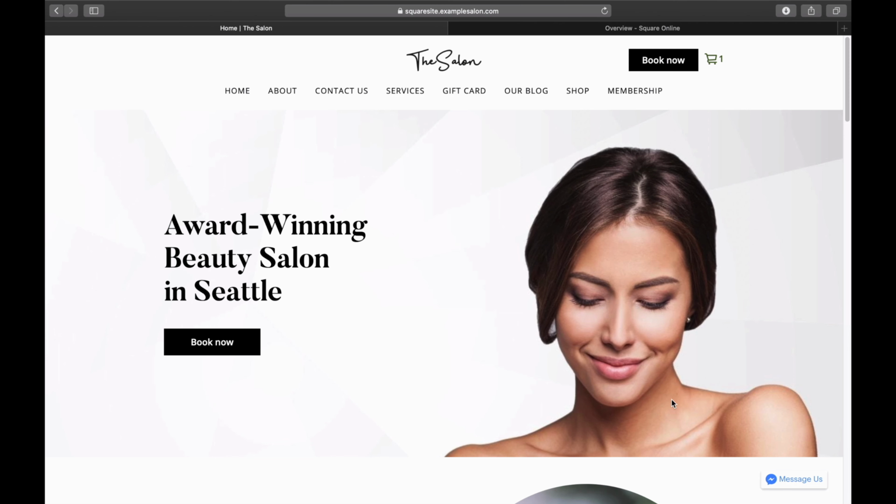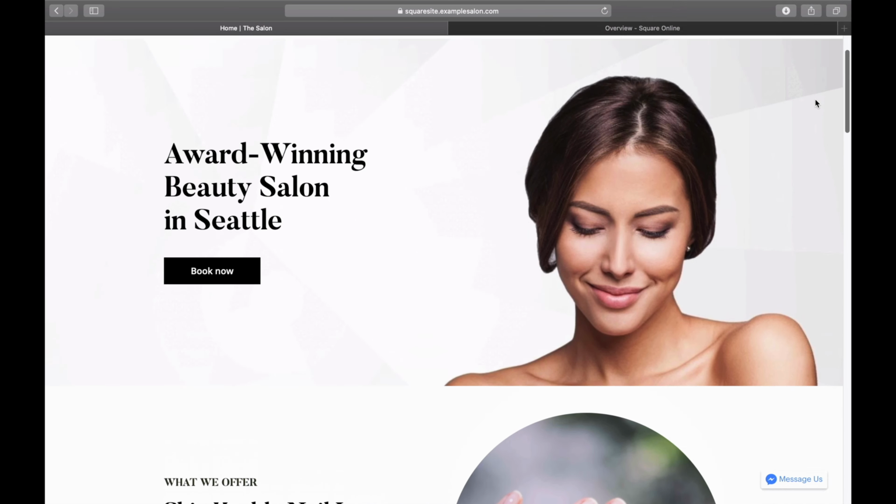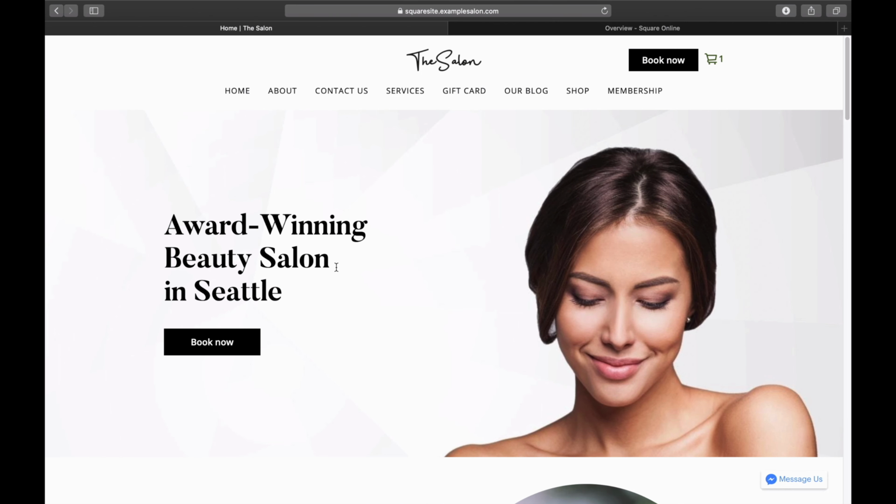So yeah, that's just covering a demo of what a website could look like. Again, you don't need to create a full website. You can just use Square Online to sell from your existing site. But I wanted to show you what that looks like with this example beauty salon.